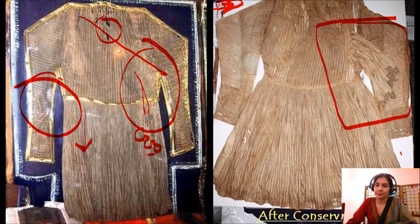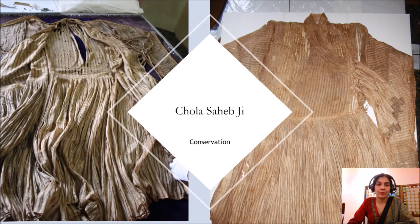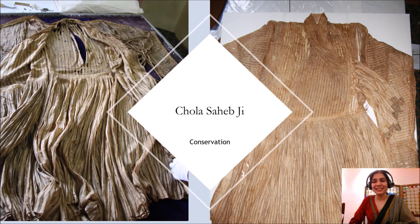The Chola Saheb Ji that was worn by Sri Har Gobind Saheb Ji at Bandi Chhor Diwas to free 52 kings from the prison of Gwalior.